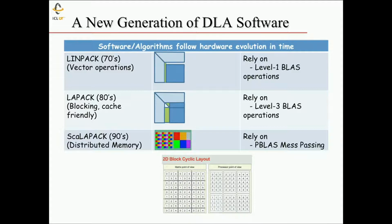It produced state-of-the-art algorithms. It implemented them. The numerics are just terrific. However, performance is not so good on modern architectures. A lot of data movement goes on in that. It used level 1 BLAS, so a lot of data traffic with the level 1 BLAS.